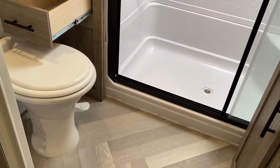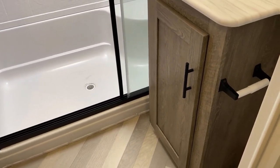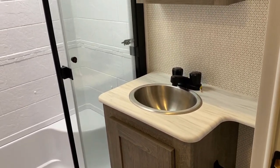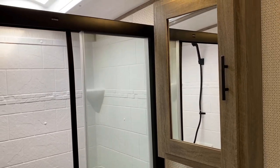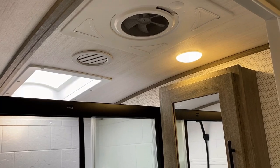That toilet paper holder, that is quite the reach from the toilet. I think this floor plan is definitely one of those that would benefit from having one of those mobile toilet paper stands. Maybe, I don't know. That one felt like a bit of a stretch to me. Actually, what's weird is you could mount it on the swinging door that I'm standing next to.